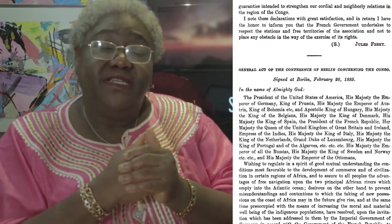Now, the avowed purpose of the Berlin Conference was to discuss the future of Africa and the stamping out of slavery, because most European countries had become industrialized, and so they no longer needed as much manual labor as they needed when they depended on the slave trade. So an act was signed at the conference in Berlin. It's known as the Berlin Act of 1885, signed by 13 European powers, with a resolution to help in suppressing slavery.